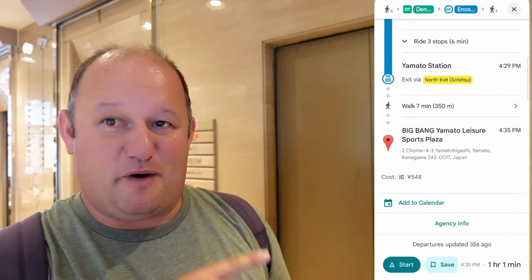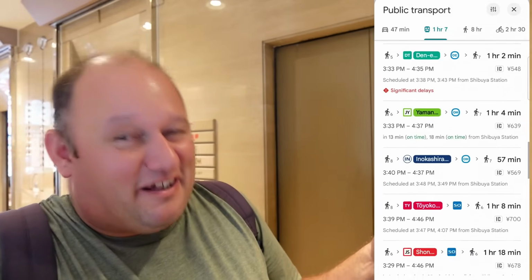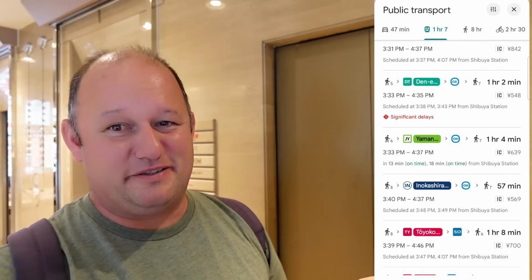That's pretty much how I do all my traveling around Japan. I look at all the different options, as you can see right there. See all these different options. And I pick one that works for me or is the cheapest. You know me, I like, if it's not free to do, it's got to be cheap to do. So there we go, let's get going.